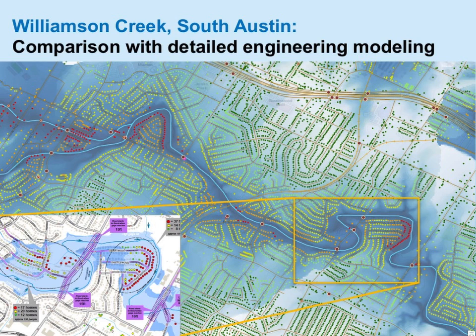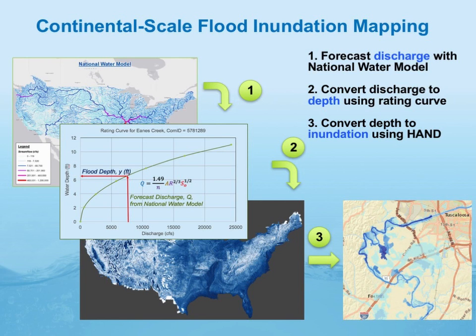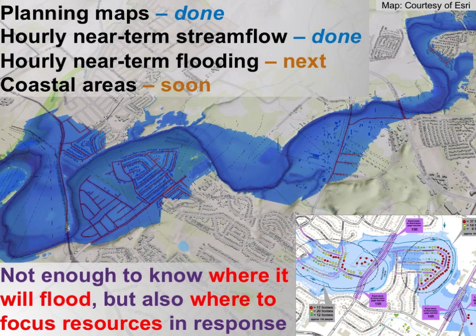So the next step, that's just stream flow. We need to get flood depth. We get stream flow from the National Water Model, and we have these rating curves. These are called rating curves that relate the discharge, the stream flow, to the flood depth, and we have them on all 190,000 miles of Texas rivers. And so now, in real time, we can keep up with the forecasts coming from the National Water Model.